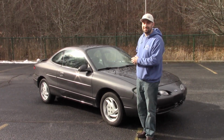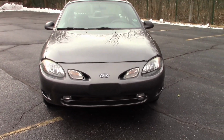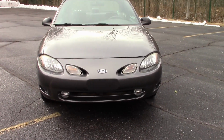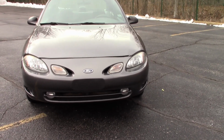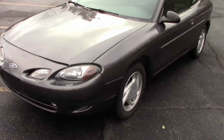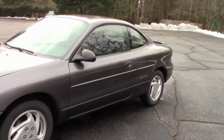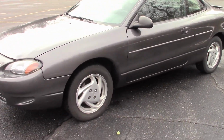So let's get started. So this is it, a 2001 Escort, and I really like this front end. It's weird, it's different, it's quirky. Some people think it's ugly, but I think it's all right. But this car, I bought it for under $2,000. It only had 50,000 miles when I bought it. And you can tell that overall, it's in pretty good shape, especially for being a Michigan car.